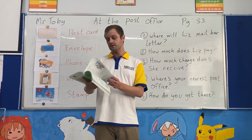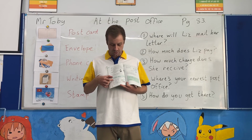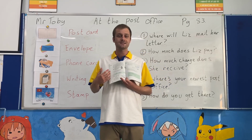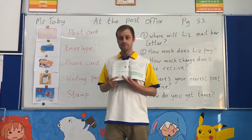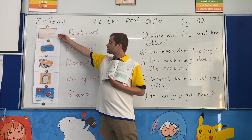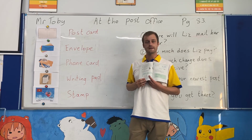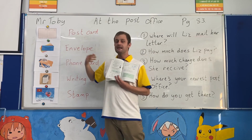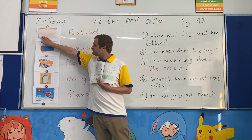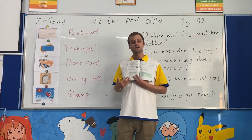So to begin with, we're just going to turn the page to page 84. Okay, page 84. And we're going to focus on the vocabulary in the box. This is very important when we're talking about things we can buy and what we do at the post office. So, I will read our vocabulary and you can repeat it. First, we have postcard. Postcard. Okay? A postcard is like a letter you send when you go on holiday. On the back, you write your letter and the address. On the other side, there is a picture of which country you are visiting.